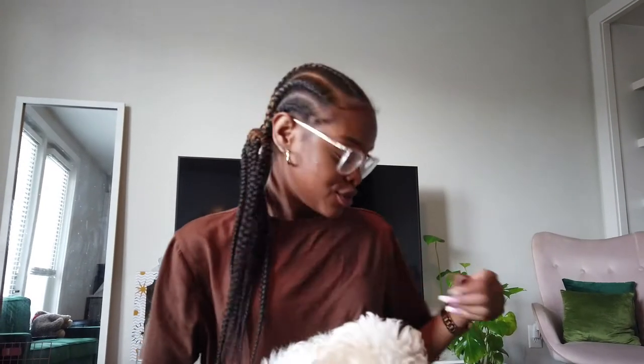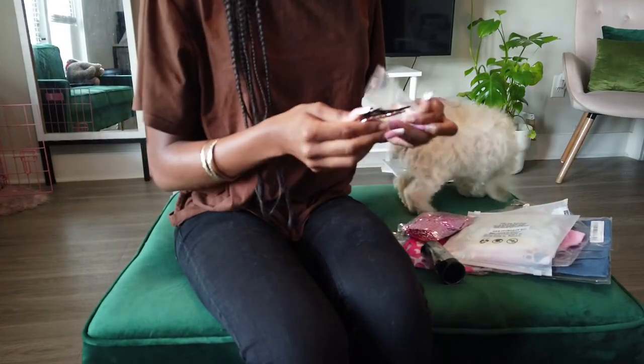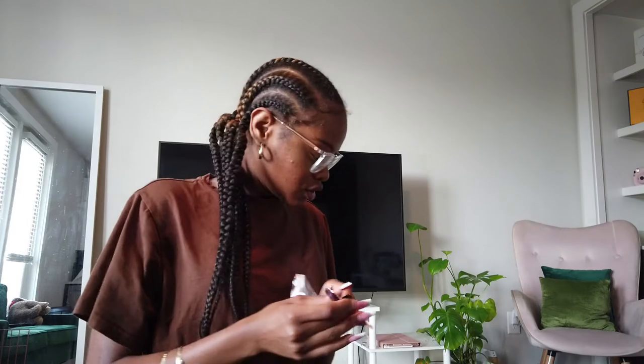But babe, you're about to try these clothes on. I don't know what to try on first with her. I want to try on her little shades, and I doubt that she'll wear any of this stuff, but we'll see. She's trying to play. Let me see if I can put the camera down on her. Now she's trying to eat her stuff and trying to get down. I don't really think she likes heights. And don't mind my nails, y'all.